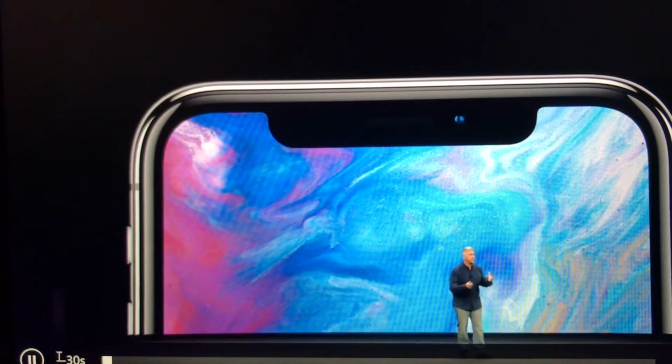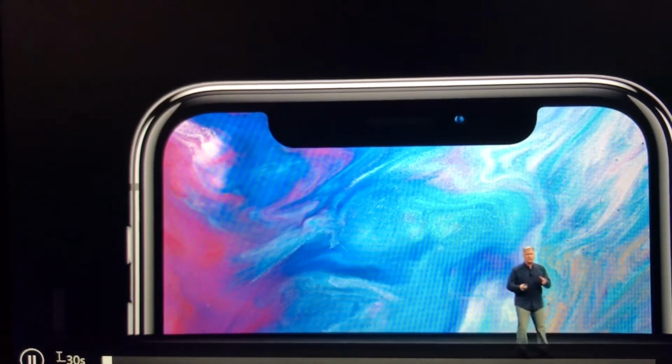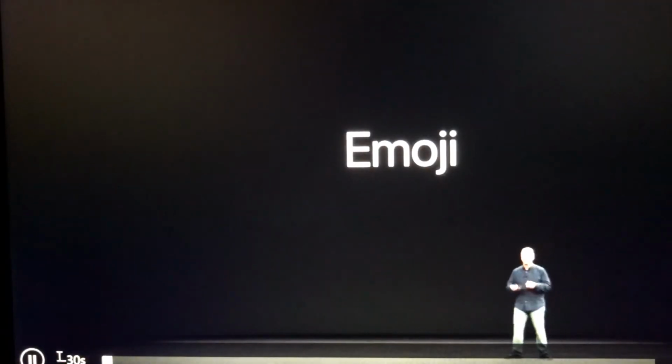This TrueDepth camera system is incredible technology, and it's going to enable so many great new user experiences. The first one, of course, is Face ID. But the team decided to create another great experience with it as well. This is a fun one. It has to do with emojis. Now, we use emojis to communicate with others, to express emotion. But of course, you can't customize emojis. They only have a limited amount of expressiveness to them.